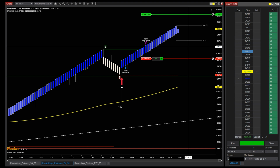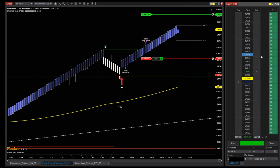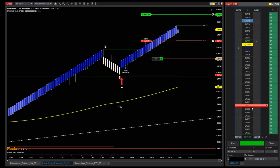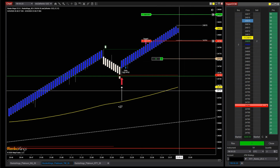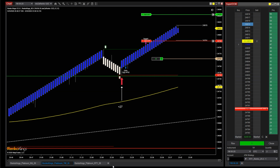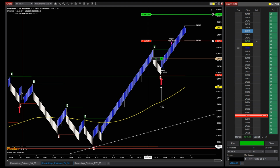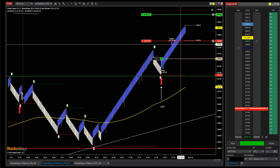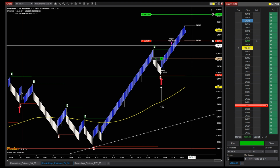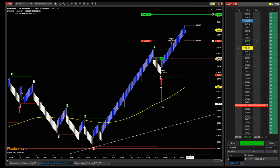If we trail behind the bar close indicator, 791 puts us at 29 ticks. So $7.90, it's 28 ticks locked in. So we're pretty far up above the trend line. This thing is looking pretty parabolic at this point, so I think it's best just to go ahead and trail it behind the bar close indicator and take what we get.